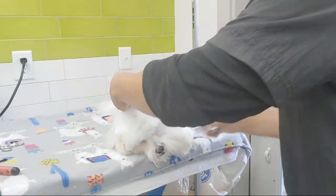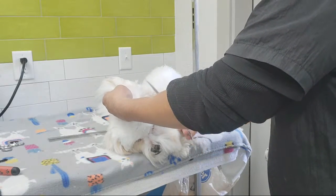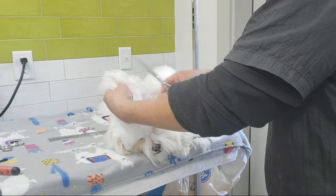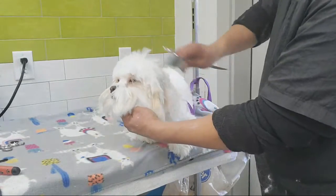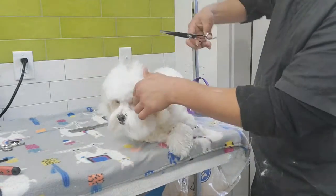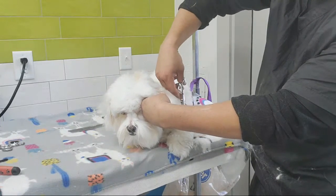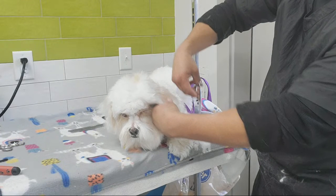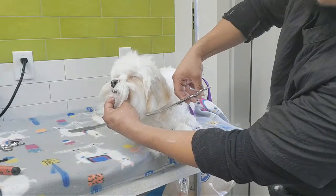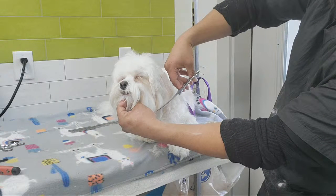Okay, so these ears, I like to start with the inside, and just clean all this up. Get a nice shape going. Go back through on the back side, make a nice round shape. There we go. Just kind of round it into the head. There we go. Now we have a nice round ear.